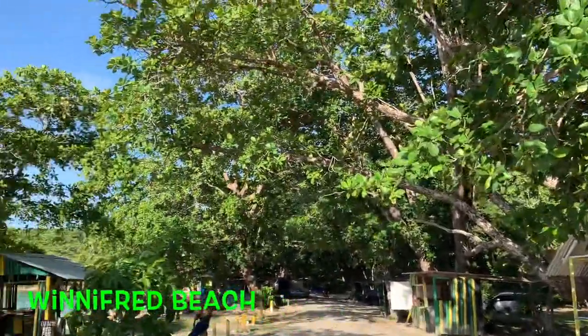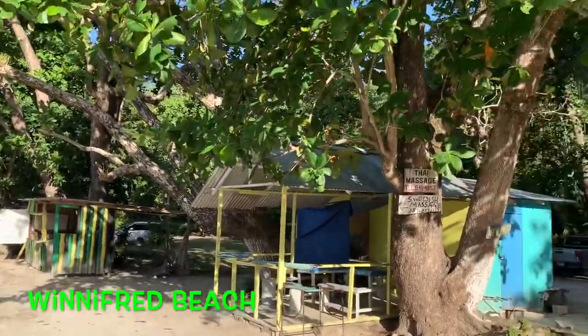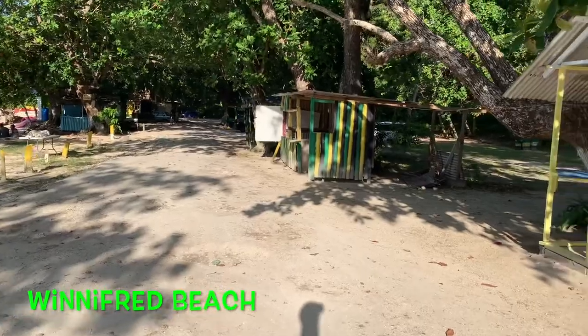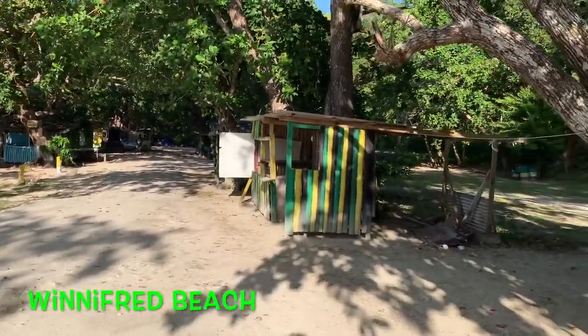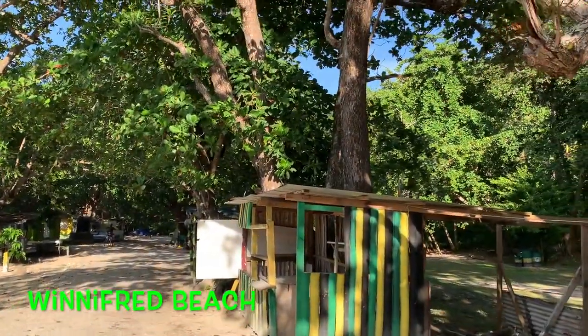There are a lot of almond trees around. Quite breathtaking scenery, just to relax and laze around, and get away with Portland.